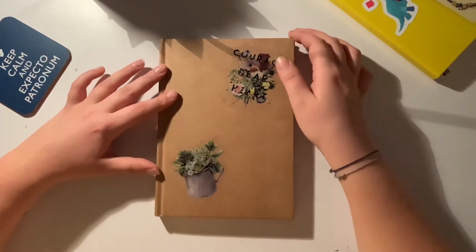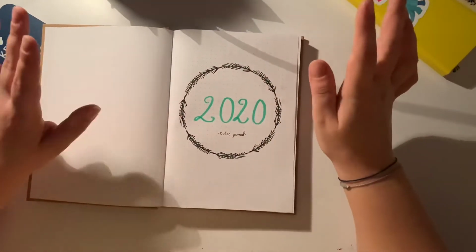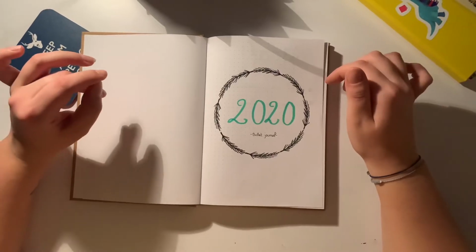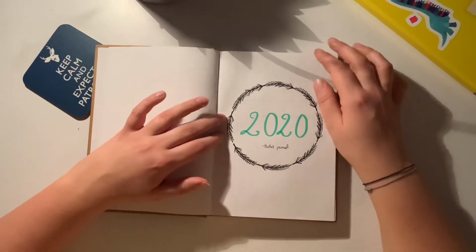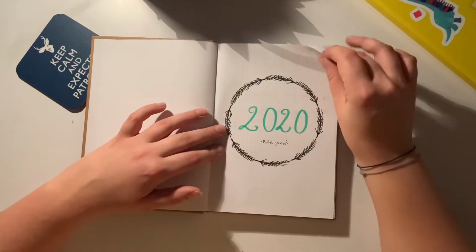So the first page we've got is my title page for 2020. I did something pretty simple because last year I did something and it was freaking ugly. So I wanted something pretty simple, and again with plants because my love of plants never ends. So yeah, we've got 2020 and just my bullet journal.